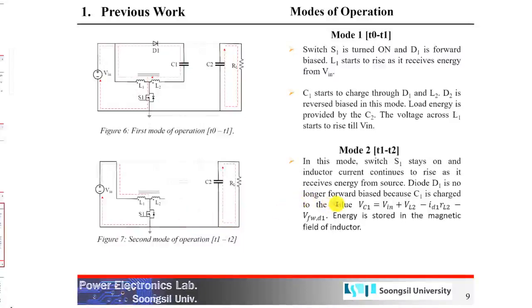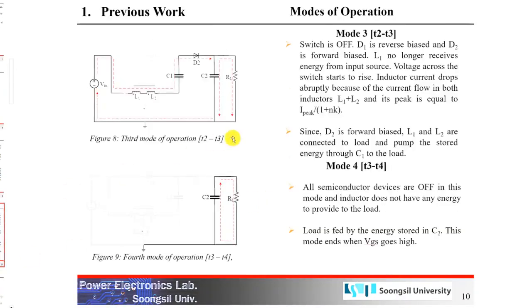In the second mode of operation, the capacitor C1 is already charged to the value of this equation, but the inductor L1 is still charging, and the load is fed by the output capacitor.